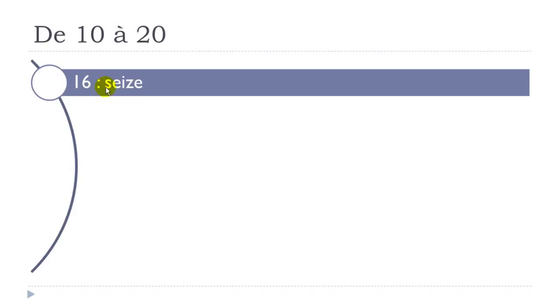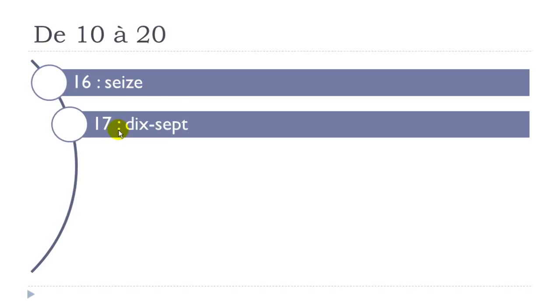Now you get seize, seize. Same thing, final E doesn't exist, seize. E and I together give you the sound E, really open. Seize, seize. Then it becomes logical now, because if you look carefully, you've got dix, and then sept. So it's 10, and then sept, 7. So it's clear. But for the pronunciation, dix-sept, you don't insist on the S.